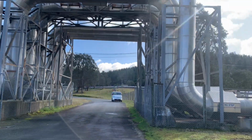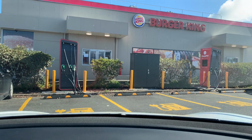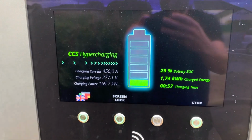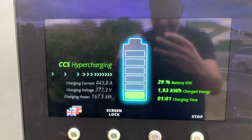I'll just get out of this guy's way because he's supposed to be here and I'm not. These are what we call hyperchargers. They charge up to 300 kilowatts and they can charge 6 cars at once if they need to. We only have a couple of these around New Zealand, so we're really glad to have them in central North Island.